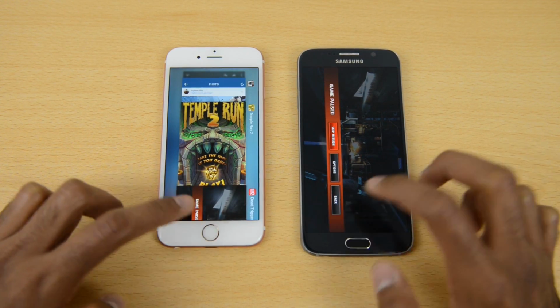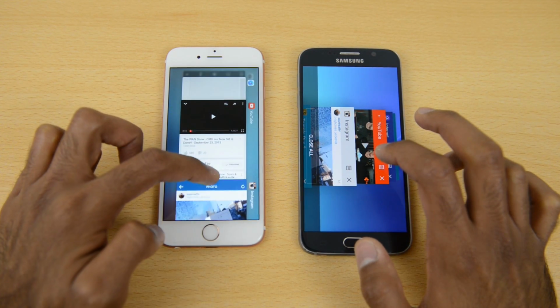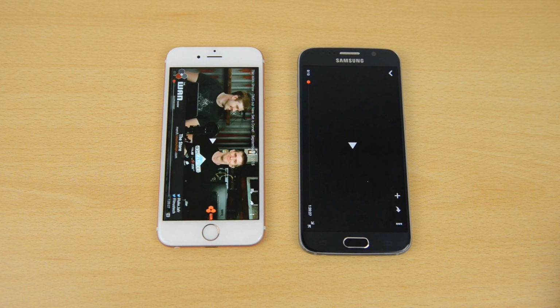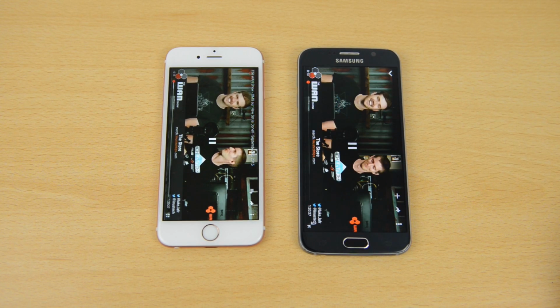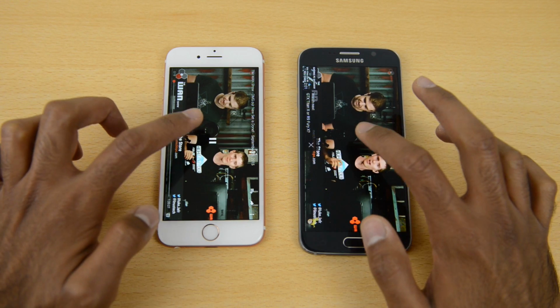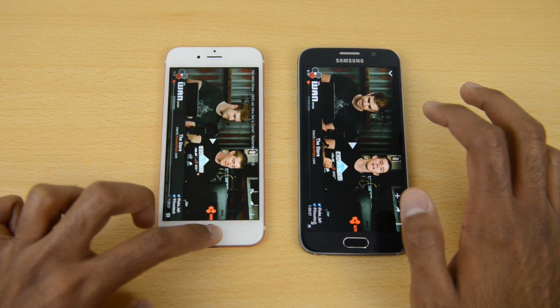Now let's carry on and we will try out the YouTube video. So let's go into the YouTube video and see if that's still the same place. Now it looks like, yep, we have to reload the video on the Samsung Galaxy S6. On the iPhone 6s, it is still there. So it looks like the RAM management issues of the S6 are starting to kick back in.